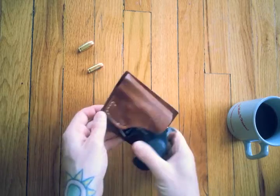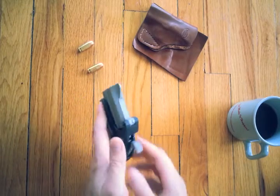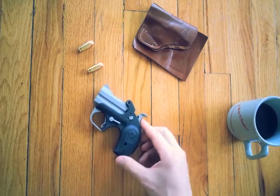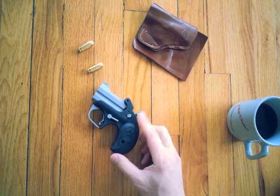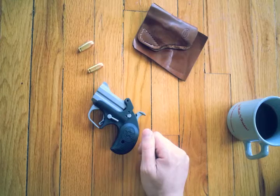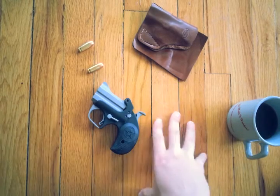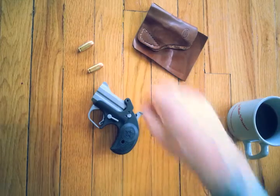And my philosophy on this is a cowboy gun. You know, I've carried single action cowboy guns before. I had a Ruger Vaquero that I used to carry. You can carry six in that, but in most cowboy guns, you're carrying five rounds. You're carrying five rounds. Well, this is two.